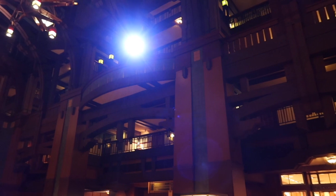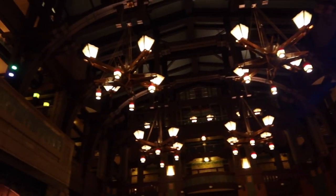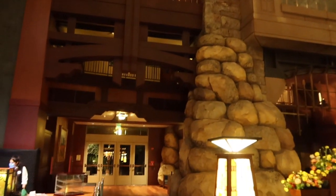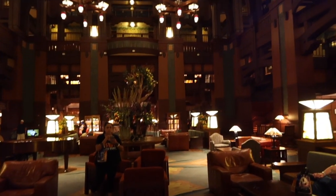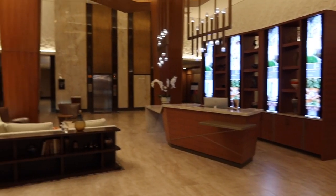This is the Grand Californian Hotel. It looks kind of like the Wilderness Lodge in Florida, but it's California themed, apparently. It's very nice and cool in here because they have the AC on. We're waiting for our Uber. This is our hotel. It's so fancy.